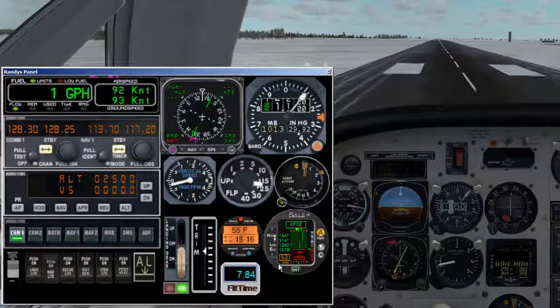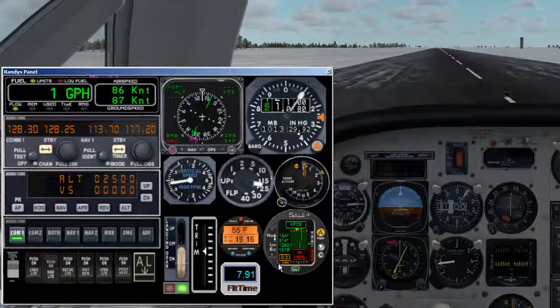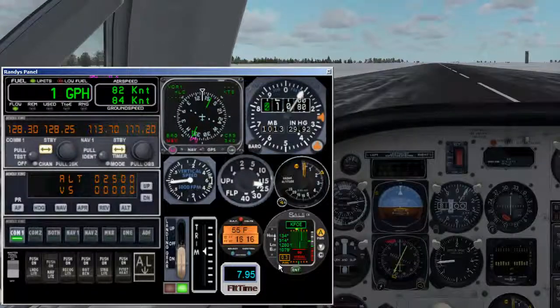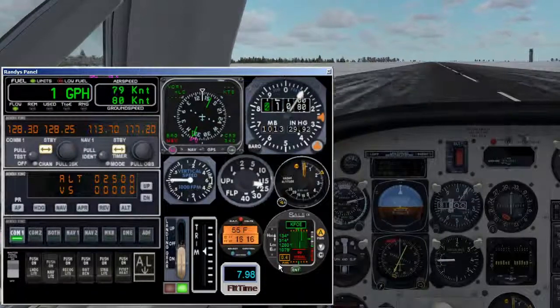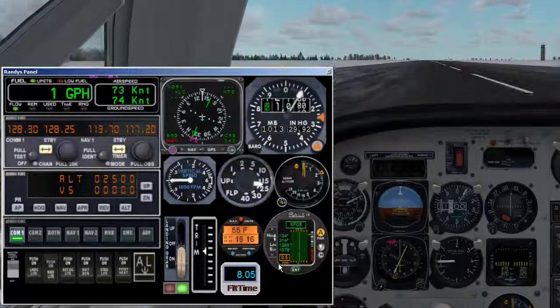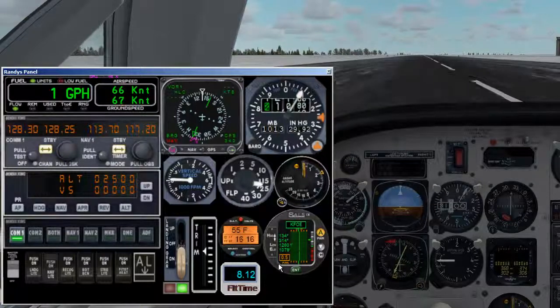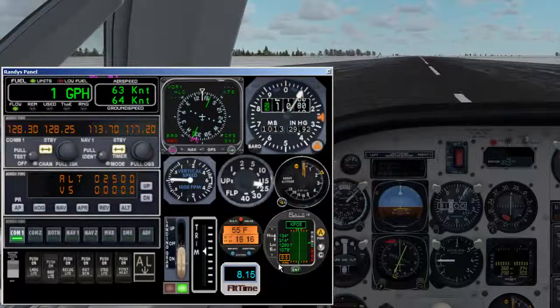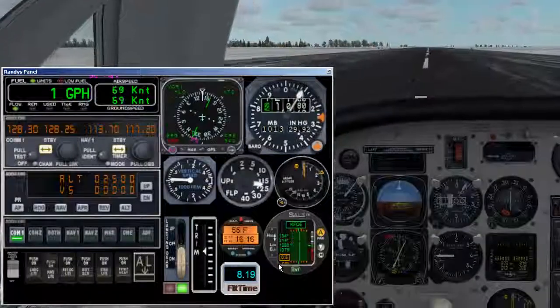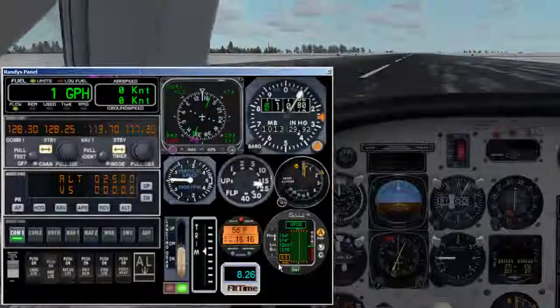So you can see I've got the gauges. It's taken me a while to put these gauges together, but I've got these together that I like to have when I'm flying. And for me, when I'm getting into a new plane, it makes it easier to get some things done until I find all the gauges and all the switches and everything that I need in the plane. Anyway, that's what I like to use.